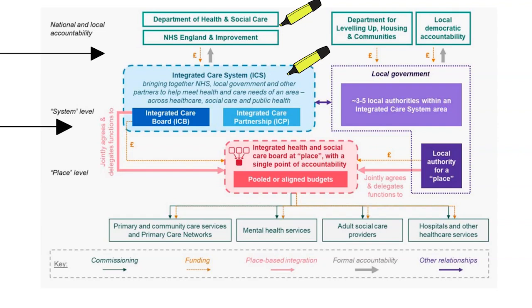Now, shifting down 1 tier to place levels, this is where the integrated care boards provide the funding at place levels. And now when we talk about place levels, this is where most of the activity takes place, as this is where the providers, and these are the hospital trusts, exist in England. And this is referring to the towns and cities where, for example, big district hospitals are located.